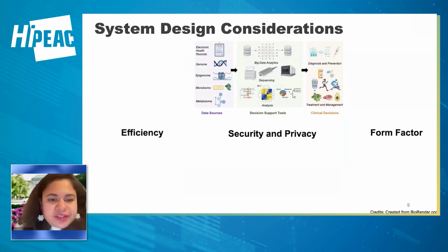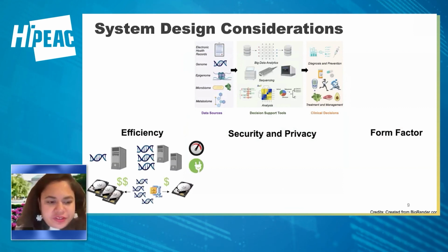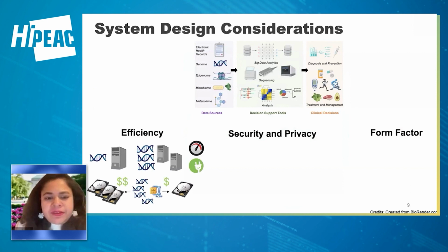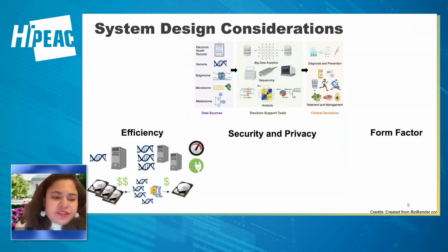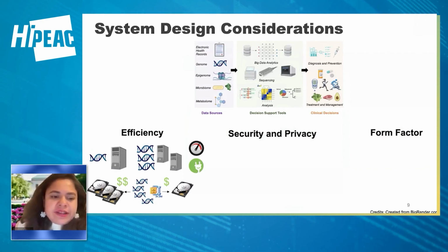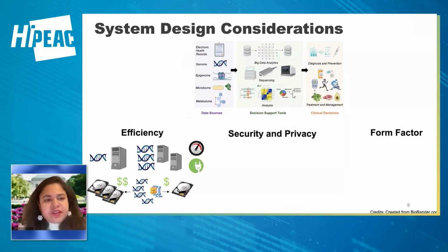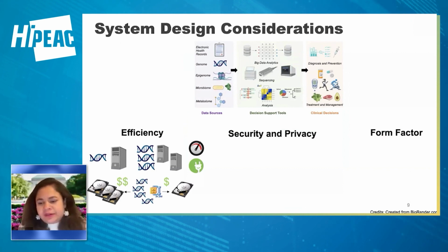And from systems design considerations, I feel there are three important challenges here. First is efficiency. As I showed you, the cost is dropping very fast, clearly outpacing Moore's law. So we really need very efficient solutions. And just to give you a context, let's say for Facebook user data, per user, you have a few gigabytes of data. But with sequencing, you have terabytes of data. So there's 3 orders of magnitude higher data processing needs here, right?